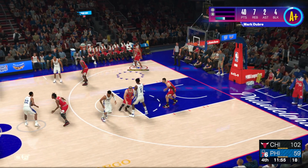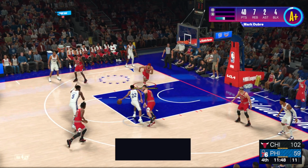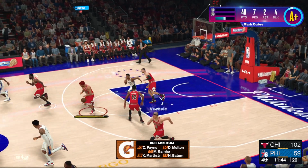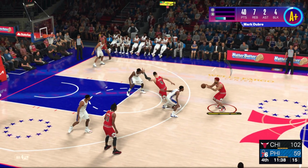And as we head into the fourth, we'll see if there's a comeback in the works or if it's more of the same from the first three quarters. They've got Batum, DeAnthony Melton out there with Payne. Then it's Bamba, and it's Martin in at the small forward spot. That's the group on the floor for Philadelphia. Now here's Oubre.